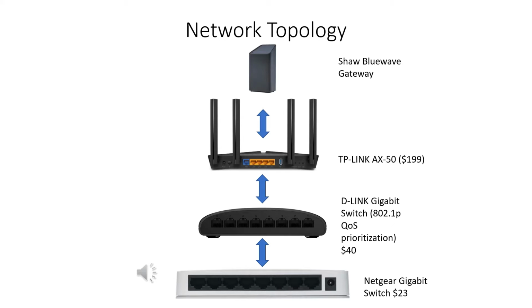My home network is connected to the wide area network through the Shaw Blue Curve gateway. The Blue Curve is connected to the TP-Link AX50 by Cat6 cable, and the TP-Link is connected to the 2 switches by a Cat6 cable as well.